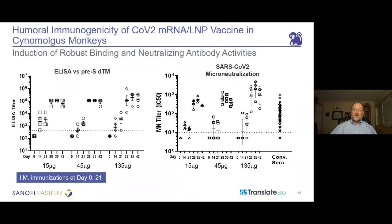Now this is new data that we have showing the immunogenicity in cynomolgus monkeys of our mRNA LNP of the spike protein. And on the left, you can see 3 doses of the RNA used at 15, 45, and 135 micrograms, the ELISA responses after immunizations, again at day 0 and 21. And you can see there's no apparent dose effect, and that after the 2 immunizations, there's a plateau of fairly high, 10 to the 5th endpoint titers of binding antibodies at all 3 doses. And if you look at functional assays, this time in a microneutralization assay, you can see some beginning of neutralization after 1 immunization, but certainly substantially boosted after the second. A slight dose response perhaps at these limited time points.